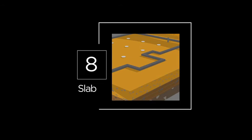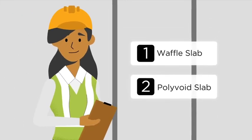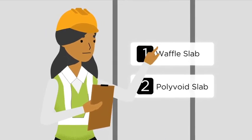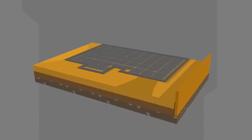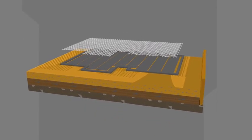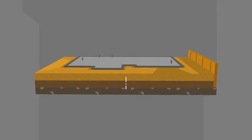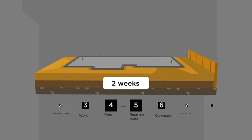First, we need to ensure that the selected slab type and its classification is suitable for your site in accordance with the soil report conducted by the geotechnical engineer. The waffle slab system is our preferred type, and sometimes we need to increase the slab stiffness. We can do this by increasing the mesh size, strengthening the slab with additional steel, and increasing the amount of concrete used. It usually takes 2 weeks from site excavation to install the drainage and lay the slab.